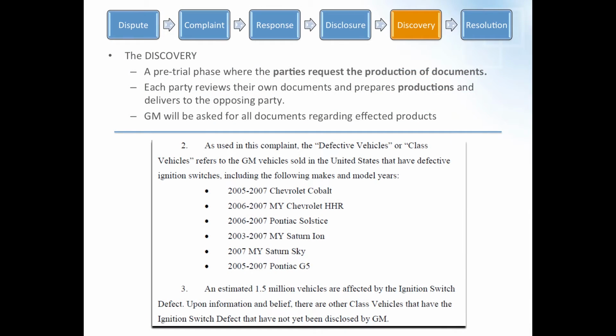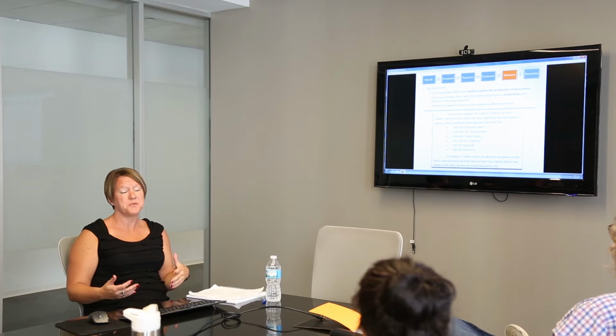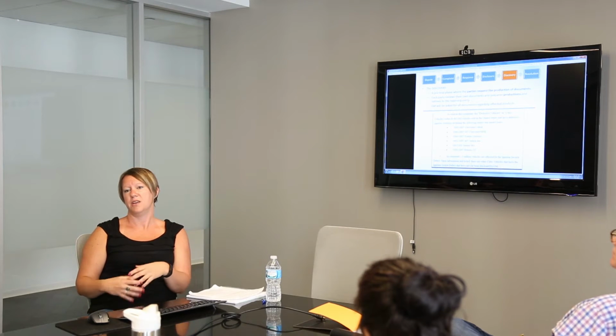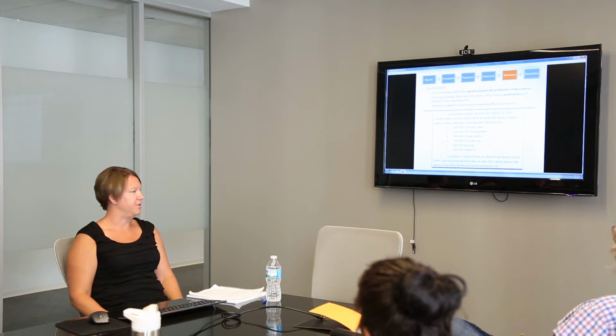You can also get information from each side by doing a request for production. So Genevieve, with the plaintiff, says, okay, I want all the documentation on those vehicles, makes, models, and years. And I may come back and say, well, the Saturn Ion wasn't involved. There were no ignition switch issues with the Saturn Ion, and for the Chevy Cobalt, the issues were the 2006 and 2007 models. So I'm not giving you those other documents. This is where the discovery process can really get drawn out. Because if I say no, then we're probably going to take it to the judge in motions and fight back and forth on if they should or should not get that documentation. So again, this is why months can turn into years for the litigation process.